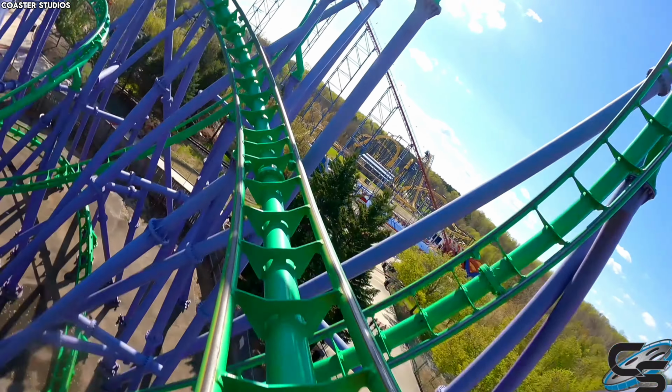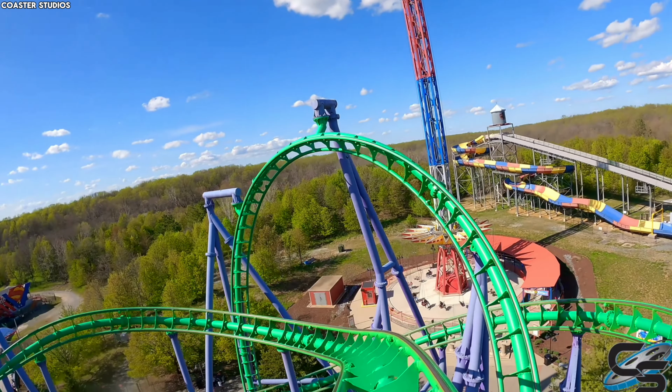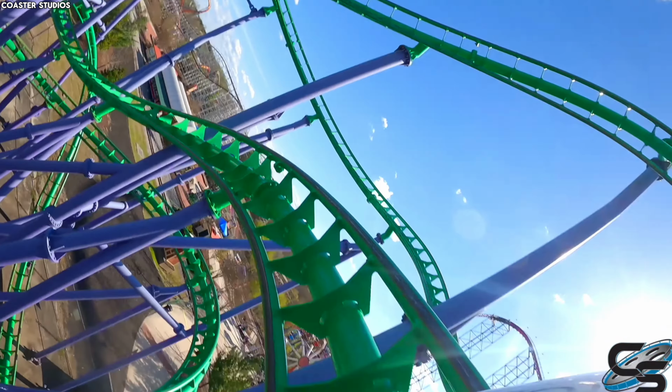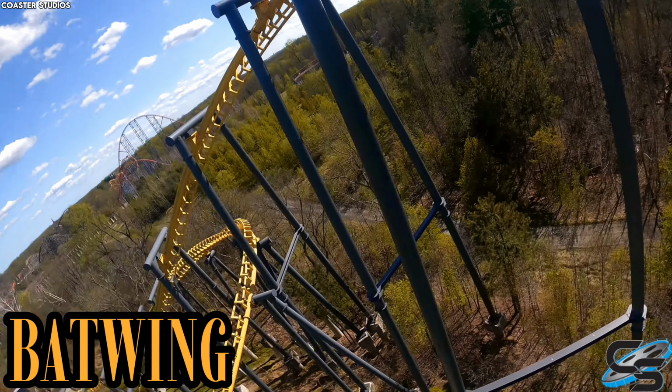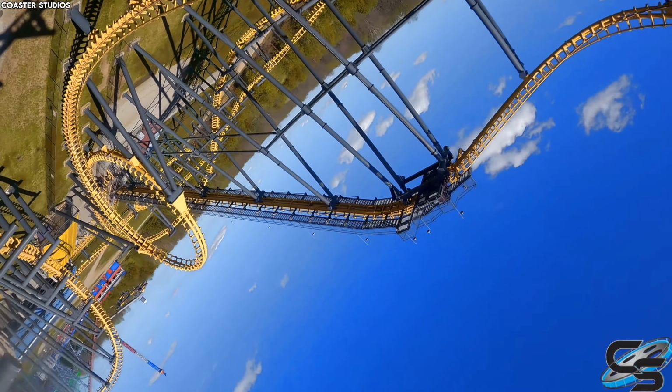So Six Flags America has a total coaster lineup of 9 roller coasters, and we are breaking down each coaster in alphabetical order. So let's start this video off with Batwing, the last remaining Vekoma Flying Dutchman. So is this staying or not? I definitely think this is a goner.